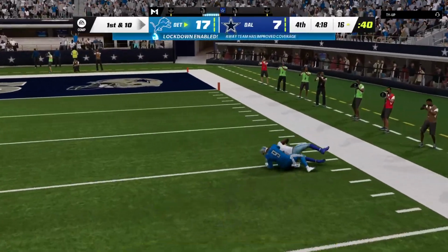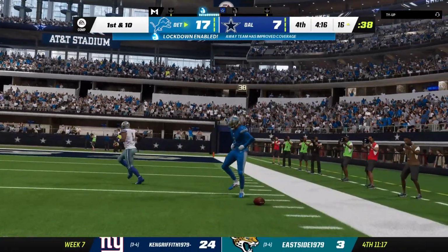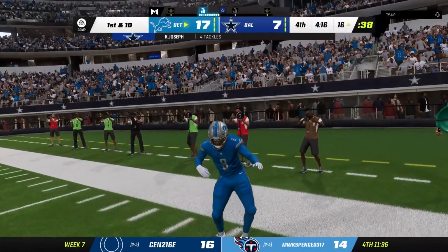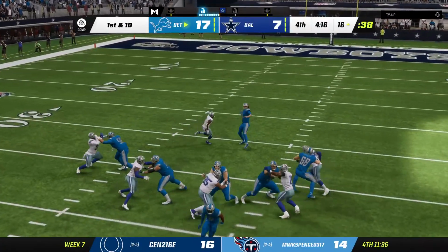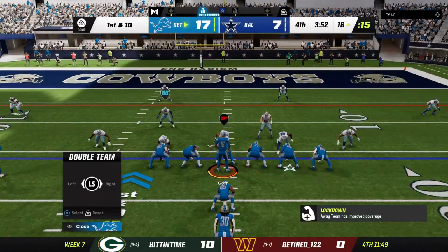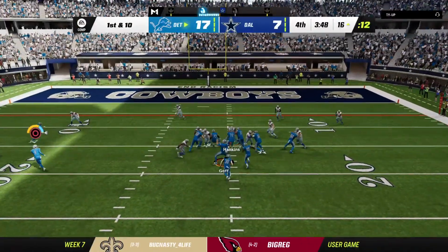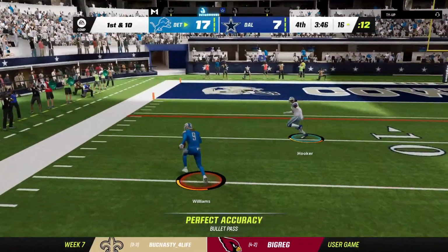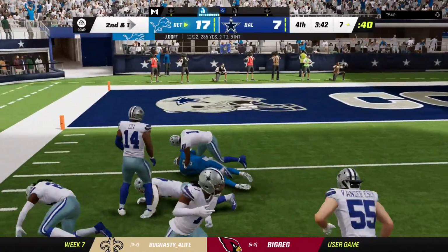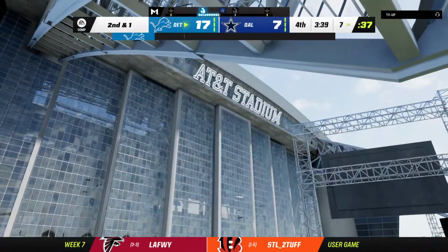That's caught inside the 20. And he's going to be brought down at about the 16. There's no doubt in my mind that not many guys in this league have had the impact that he's had here in the first half of the season. He's been a big play guy from the word go and continues to be one with another one right there. Finding Williams once more, complete. Yeah, this will leave him a yard short. Nice pickup of 9 yards on first down.